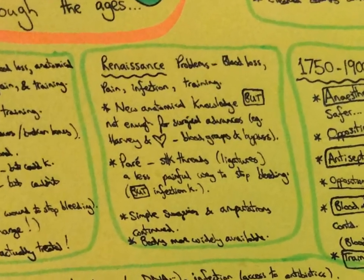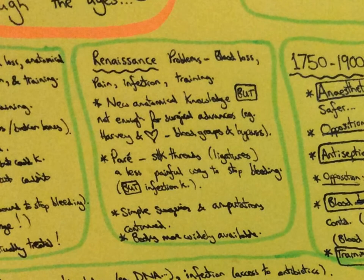In the Renaissance, we see a continuation of many of the same issues that we've seen previously, but there are some steps forward. So there are still problems with blood loss. Patients could die of bleeding if they were being operated on. There were patients in pain still in the Renaissance. They moved about a lot. There were attempts to use alcohol, opium, and things like that to dull pain and stop the patients from moving, but alcohol thinned the blood and made them more likely to bleed out. Opium, again, as we've mentioned before, the poppies could, in too high a dose, cause death.